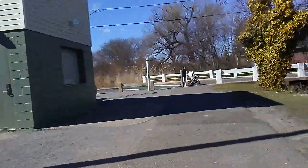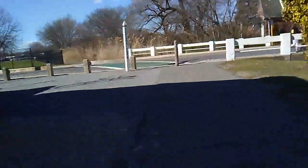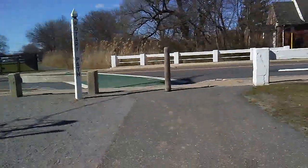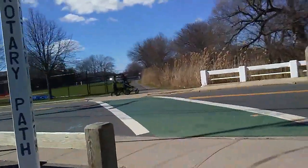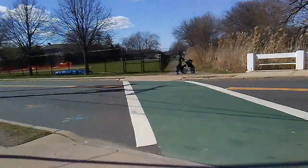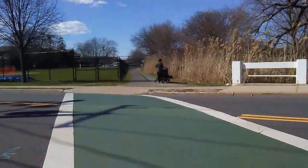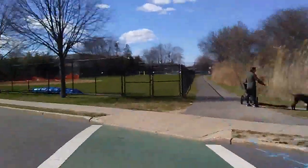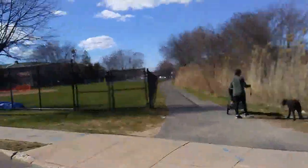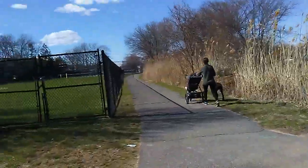So let's continue on. I'm gonna cross and go by a school. Should be another little natural area here. Of course, I'll show you the lake and the town and everything like that. It's a nice day. I should have been in the Pine Barrens today, but I just wasn't feeling well. It sucks when you don't feel well.